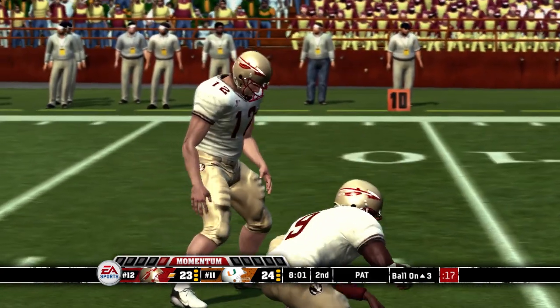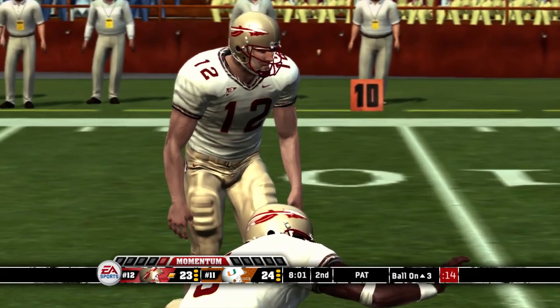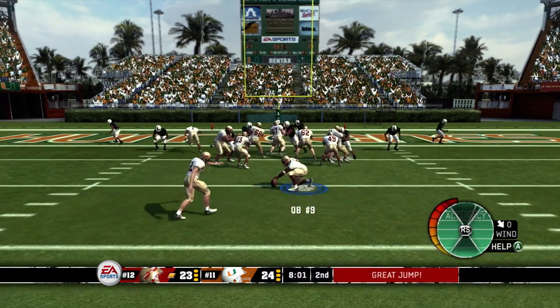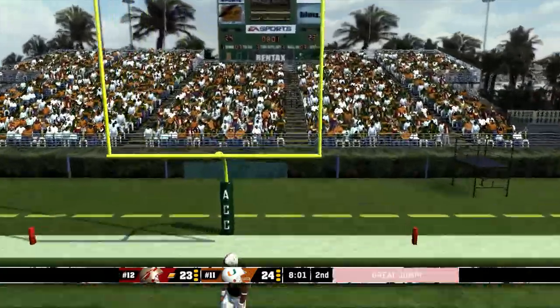Well, Coach, it starts with the defensive line. This quarterback is going to continue to tear him up until they get some pressure on him. The kick is up, and he tacks on the extra point.